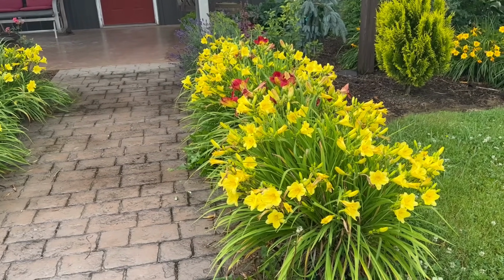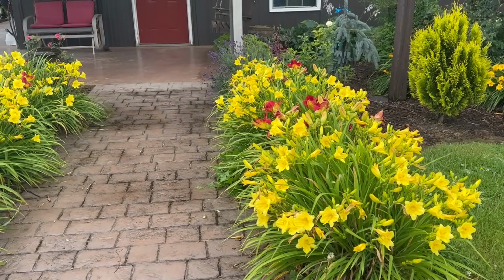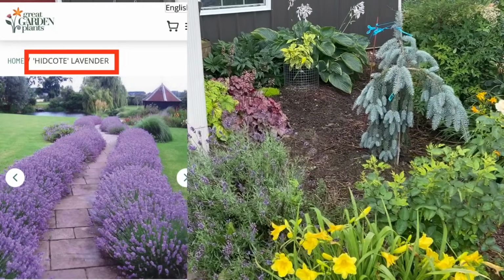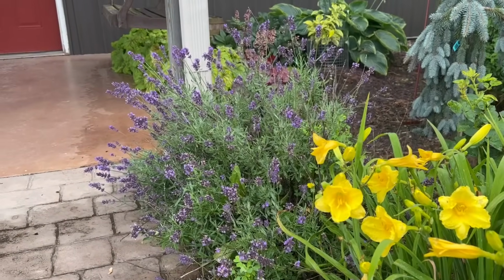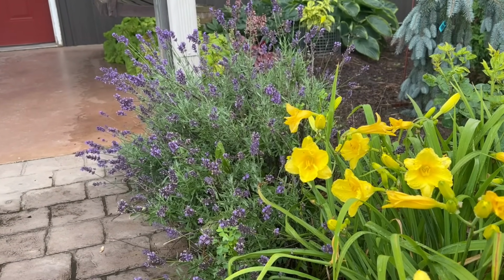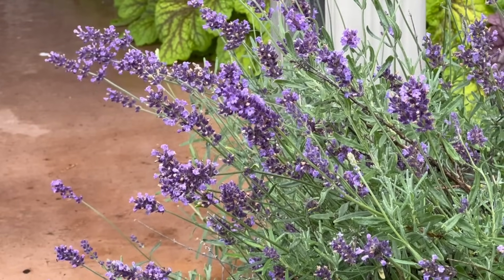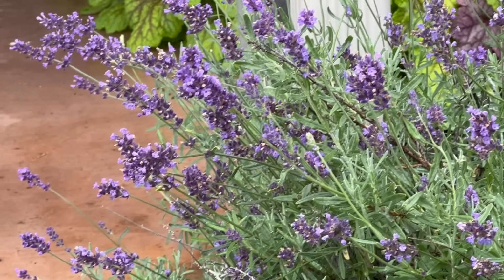But the main thing I wanted to show was that these yellow daylilies, in combination with this beautiful hidcoat lavender, which is right here, I think is absolutely beautiful. Now this hidcoat has been blooming for a little bit, and I did not prune it back, so it's not as tidy as it should be. But if you'll look at that beautiful color. Now the hidcoat has bloomed faster than my other varieties, which I'll show you here in a second.